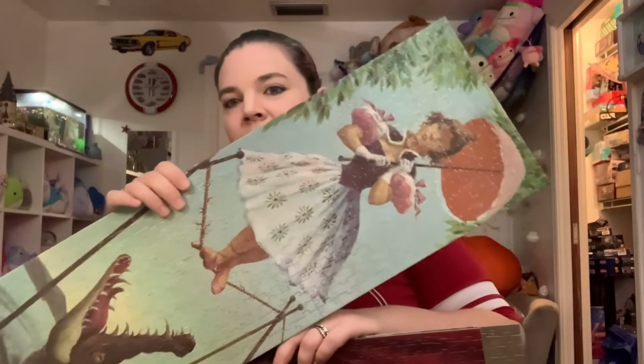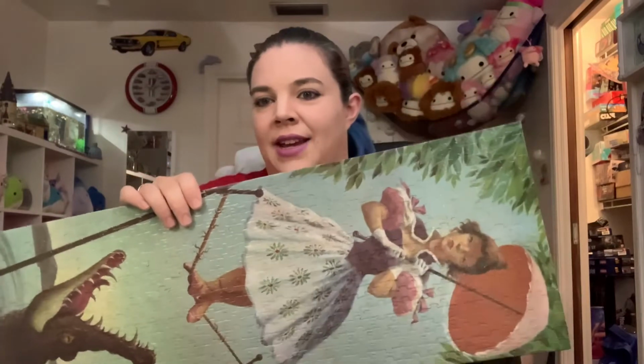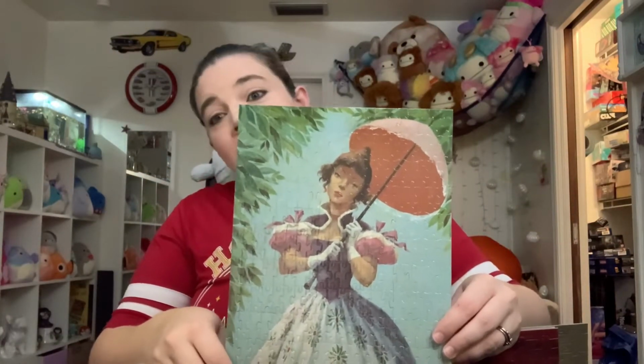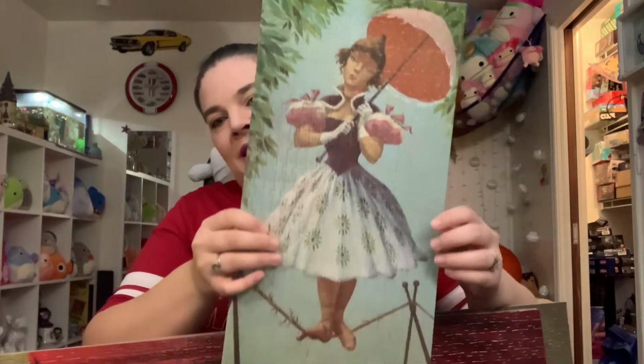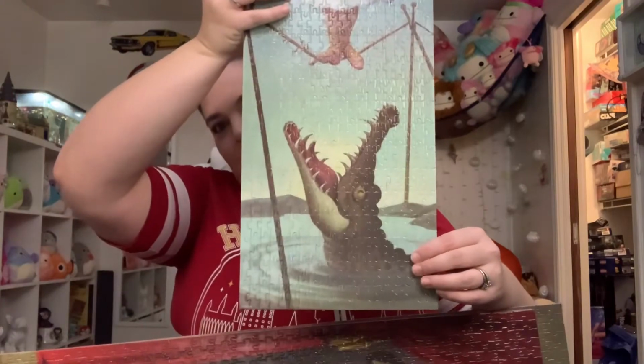And of course, ending with the alligator girl. And of course, all of these photos start off about here in the Haunted Mansion and then slowly they reveal themselves.